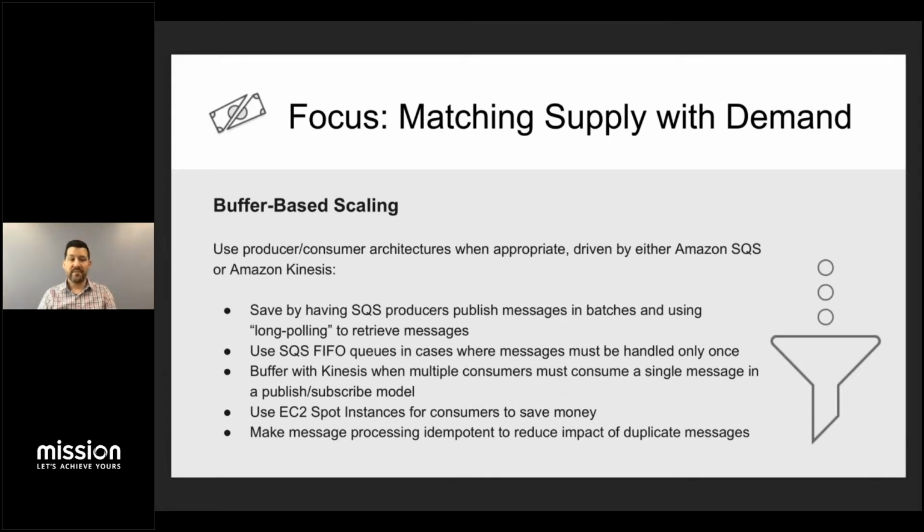If you have, for example, operations that can be performed asynchronously, right? So someone will ask for something to be done. Maybe there's video processing or image processing, or there are batch uploads of data that need to be processed. You can use a producer-consumer architecture where requests for work are published into some buffer and held in that buffer. And then a pool of workers, of consumers, can pull on demand off of that buffer.